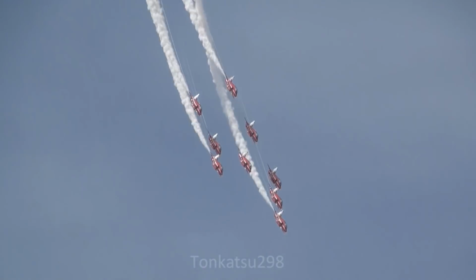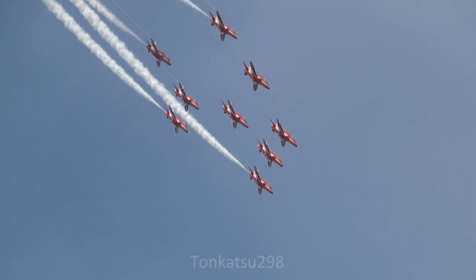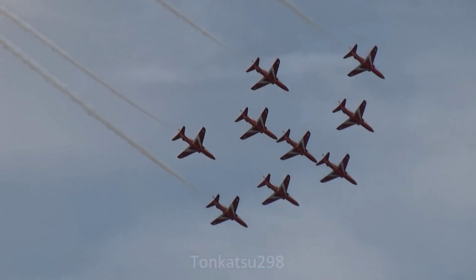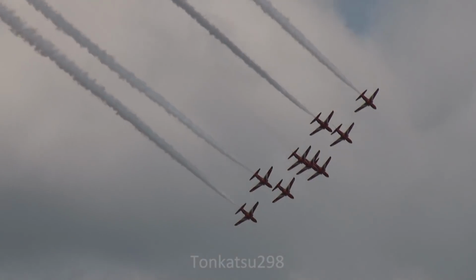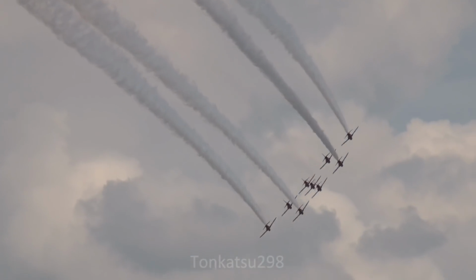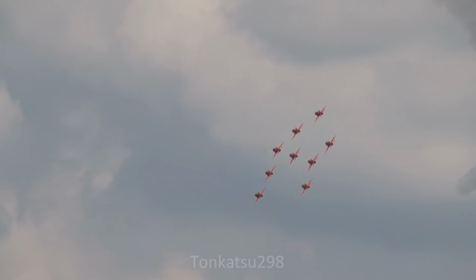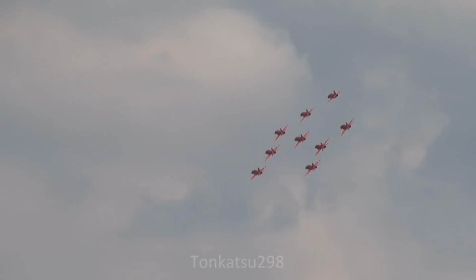To 4G as they twist. Well, that's the end of the first half of the Red Arrows display, ladies and gentlemen, where you see all nine aircraft performing close formation aerobatics.